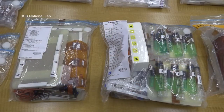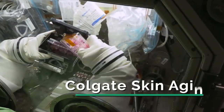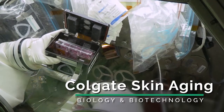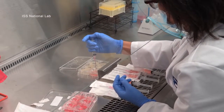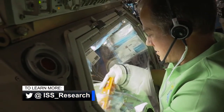Skin aging may be inevitable, but the unique microgravity environment of space may accelerate the rate of skin aging. A newly arrived study seeks to investigate the underlying molecular mechanisms that drive skin deterioration. The Colgate Skin Aging Investigation arrived on NG-17 and consists of a model that uses human skin cells on a porous membrane to mimic the 3D organization of skin tissue. This study evaluates the cellular and molecular alterations associated with growth in microgravity compared to the normal aging process on Earth. The results from this investigation could help create and validate engineered tissue to protect aging skin, heal wounds and combat infection.